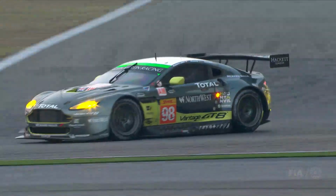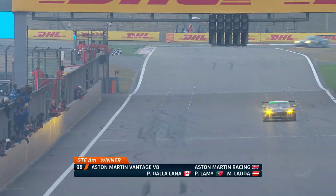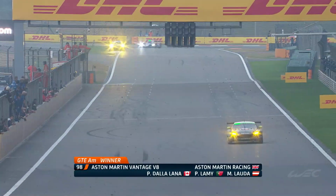Success in GTE Am for Aston Martin. And winning is becoming a habit for Paul Dalla Lana, Pedro Lamy and Mathias Lauda.